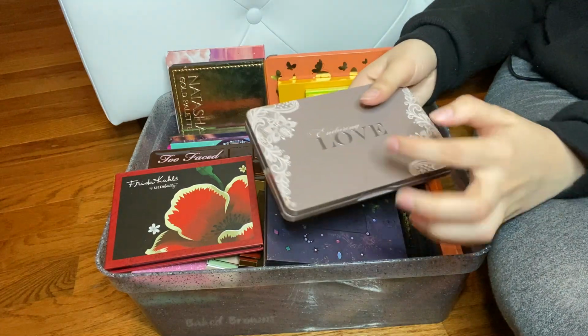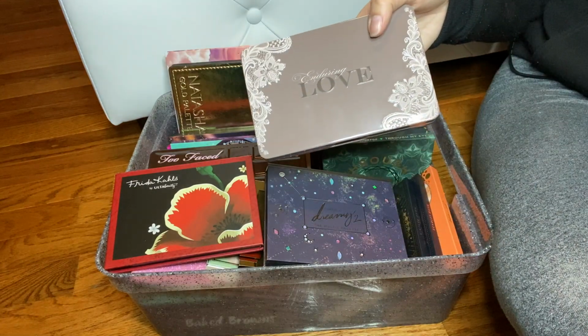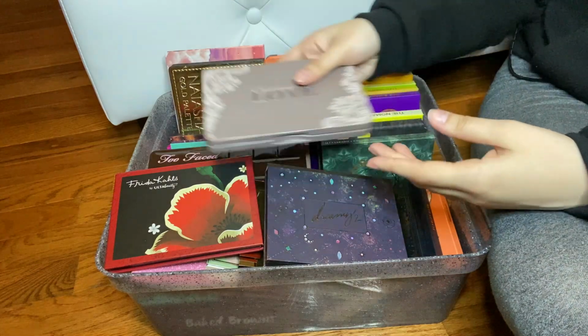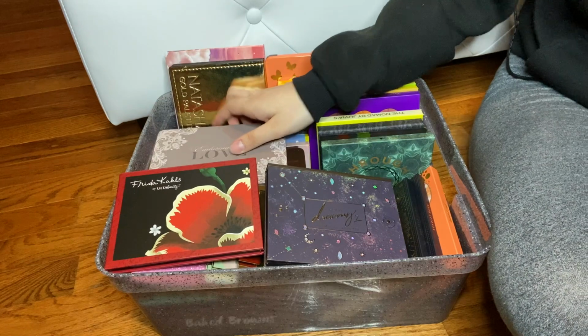I don't really like the tin packaging. I feel like if it was cardboard packaging, it would have been better, but it is nonetheless a beautiful palette, and I am happy to have it.